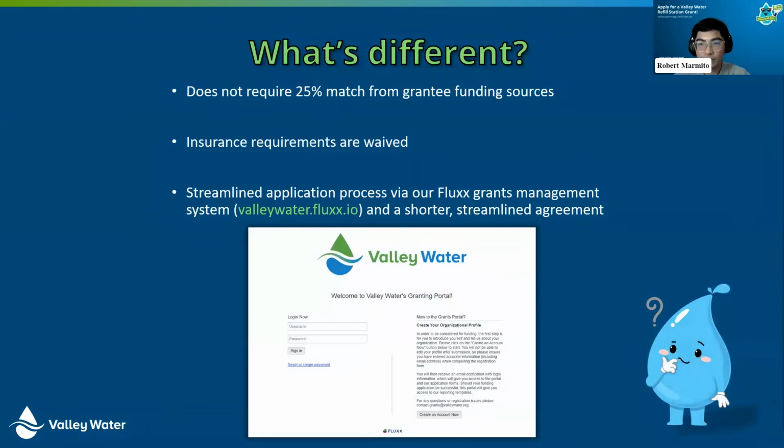So what makes the Valley Water Refuel Station Grant Program different? Firstly, we have a new streamlined process of administering the grants, which makes it easier, hopefully, for applicants to submit the proposal in a way that makes more sense to them. We no longer require the grantee to demonstrate a 25% match from funding sources when applying for a water bottle refuel station grant, unlike our mini grant program. We also provide insurance waivers for awarded applicants to install a water bottle refuel station at their proposed sites.